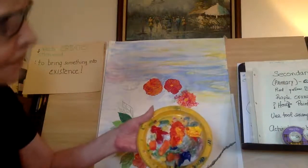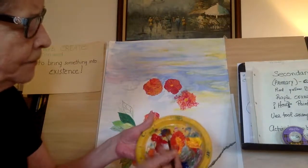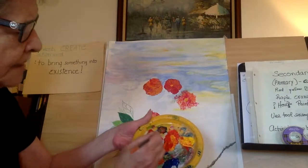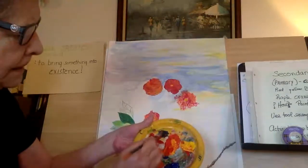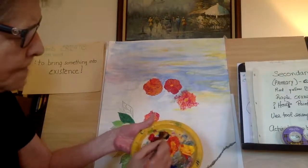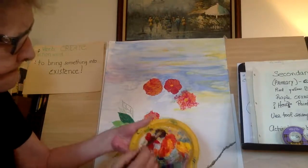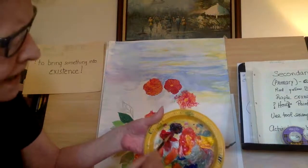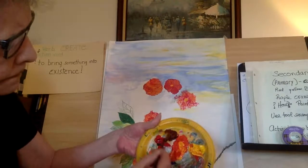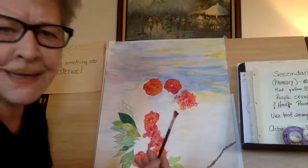Look what I'm going to try. Now remember, I told you, if I don't like it, I can paint over it again, can't I? Blue and orange. Well, red. Just getting some junk off of my brush here. I need more. Trying to get a purple in here. All right. Should I get gutsy?